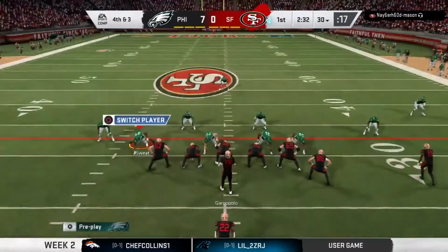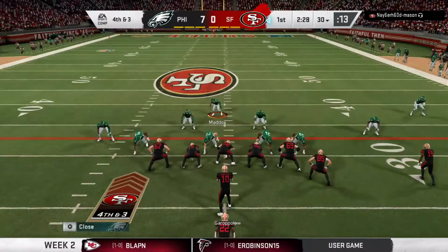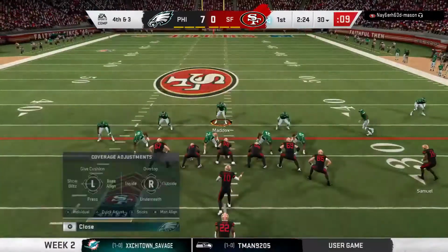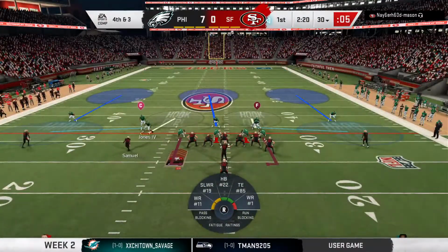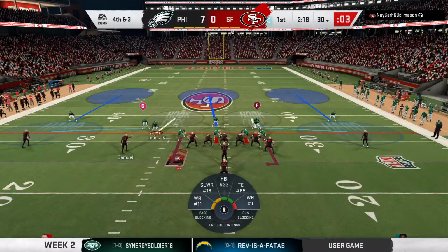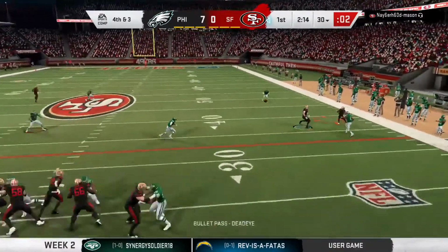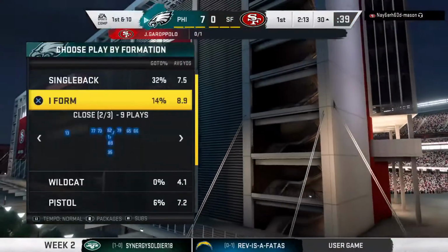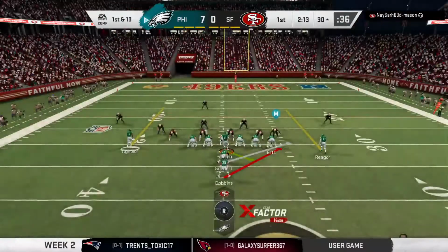Now, boy, down a touchdown already, but they're going to line up to go for it on their side of the field. They do go for it. It's Garoppolo, and it is incomplete. So certainly an interesting call there to go for it. And it'll be a turnover on downs.